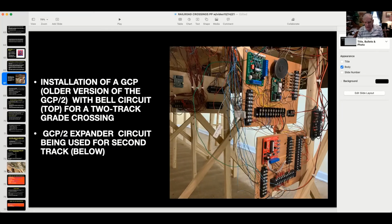So this may look confusing, but it's not. This is a GCP board. It's not the GCP2. When I first bought this, they didn't have a GCP2. So this is the GCP board, and then this is the separate speaker over here. And all this wire and stuff, these are just coming from the detectors. And then here's an expander. This is a GCP2 expander because I have a double track. And as you can see, what I really found out is, putting these terminal blocks in here and then connecting all these wires off of the board to it makes hooking everything up so much easier. You can label it, you can see what it is, I just write on it and say what stuff is and the like.